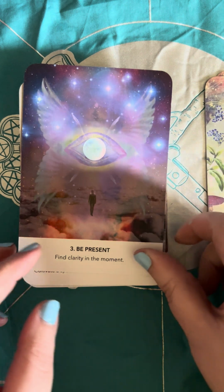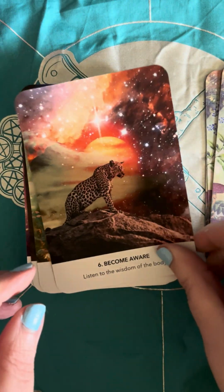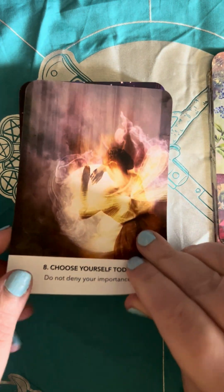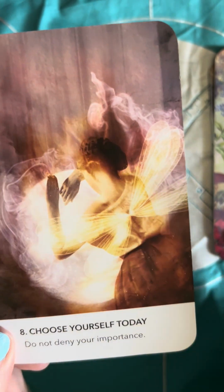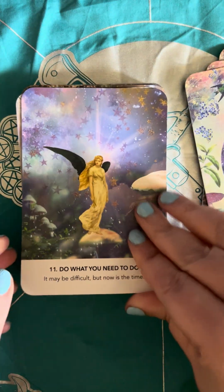Some of these images, wow. Just look at that. This obviously sold me on the deck when I saw this. Just striking, I think, personally. A lot of people need to do that. Some of these things, a lot of decks say that, but some of them might be quite unique. Connect to eternity within, that's something new. Disappointment is not the end. That's quite a nice card.